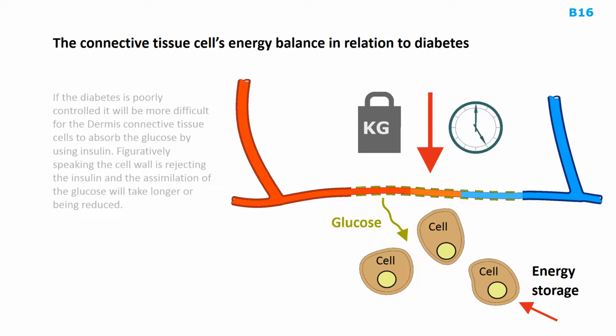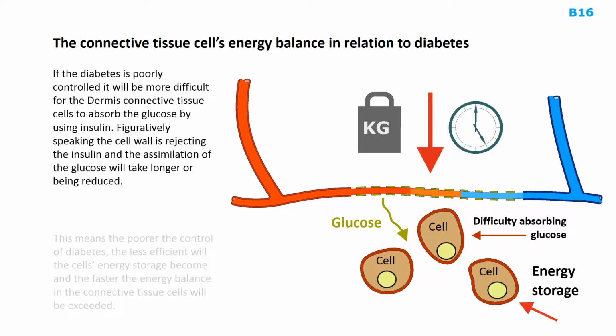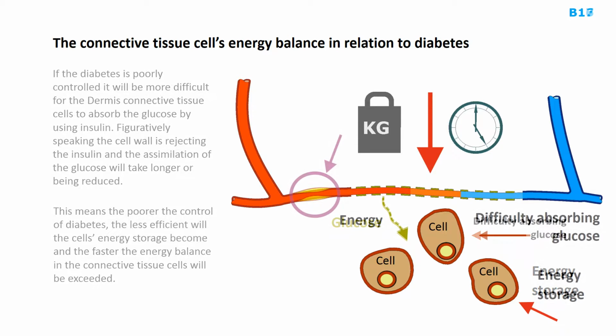If the diabetes is poorly controlled, it will be more difficult for the dermis connective tissue cells to absorb the glucose by using insulin. Figuratively speaking, the cell wall is rejecting the insulin and the assimilation of the glucose will take longer or will be reduced. This means the poorer the control of diabetes, the less efficient the cell's energy storage becomes, and the faster the energy balance in the connective tissue cells will be exceeded.